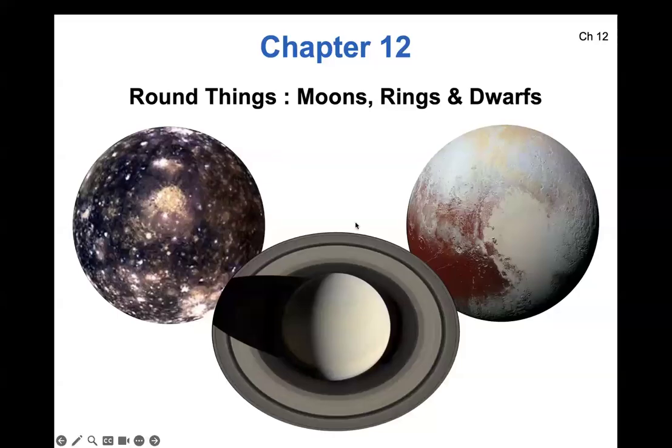All right, so starting with chapter 12, round things: moons, rings, and dwarf planets. So we will talk about things like Jovian moons. I believe this is Callisto, perhaps Ganymede, shown here. We'll talk about rings like Saturn's famous rings and find out, as comes as a surprise to some, that Saturn is not the only planet with rings, far from it. And revisit dwarf planets and talk about planets like Pluto.